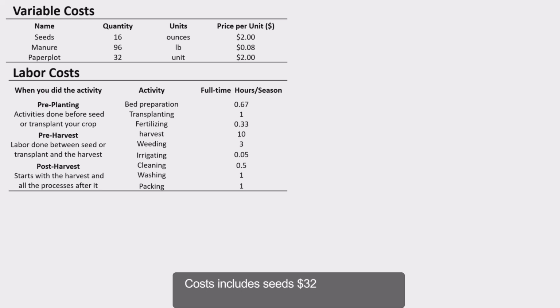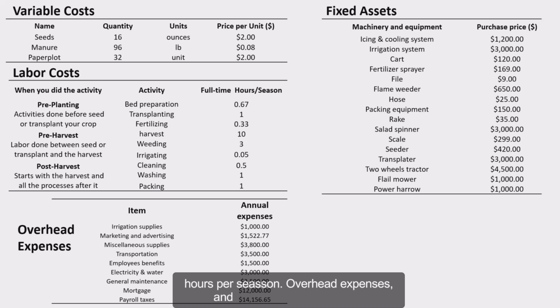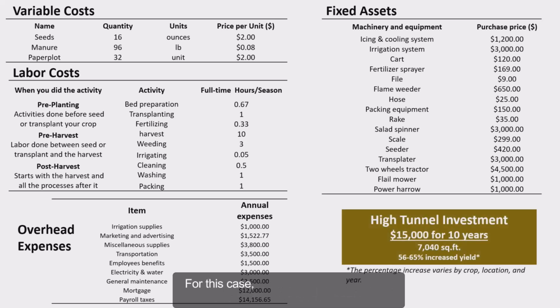Costs include seeds, $32 for 16 ounces; manure, $7.68 for 96 pounds; and paper pots, $64 for 32 units, totaling $103.68. Labor, 17.55 hours per planting, weeding, and harvesting at $15 per hour, hours per season, overhead expenses, and a list of all the fixed assets. For this case, we are trying to evaluate a high tunnel investment of $50,000 for 10 years, 7,040 square feet, and an increase expected between 50 and 60%. The percentage increase varies by crop, location, and year.